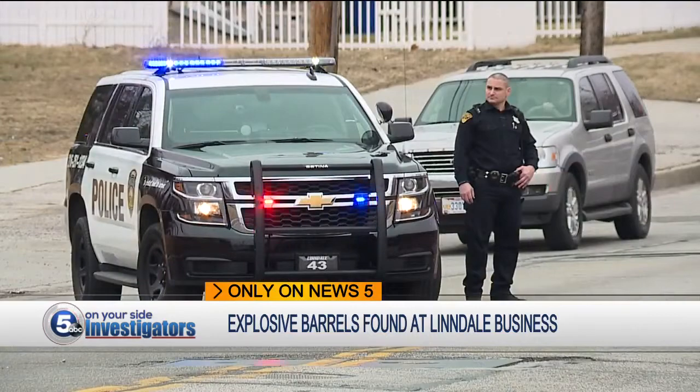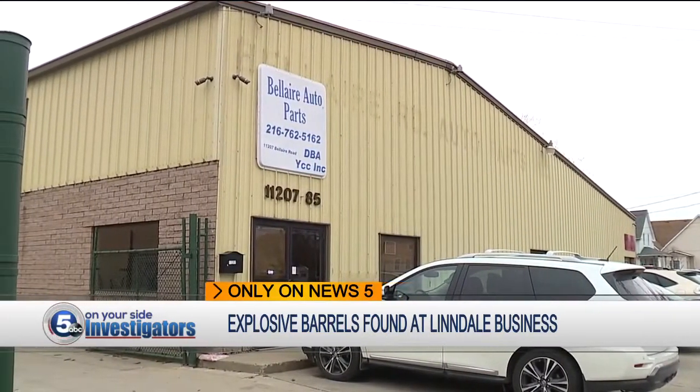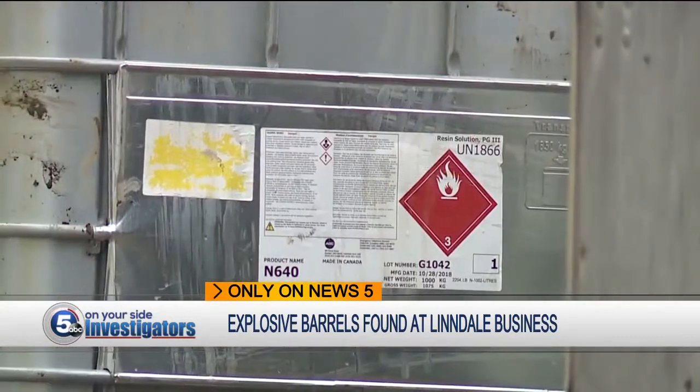It's just a package that could explode at any given time. The Cleveland-Cuyahoga County Environmental Crimes Task Force swooping in on Bel Air Auto Parts in Linndale after uncovering hundreds of containers carrying potentially explosive industrial resin. Every single drum and tote had hazardous material, flammable material on there.